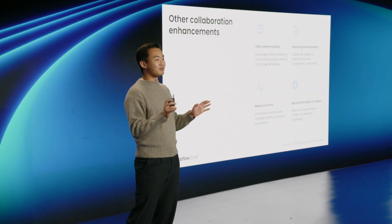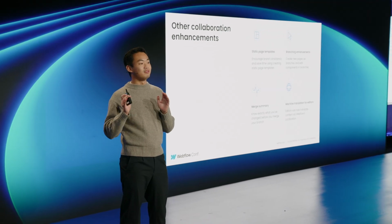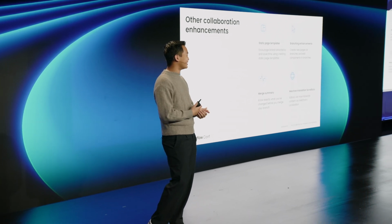So that was obviously a lot. But our product engineering and design teams have been very hard at work, so can we give them another huge round of applause?